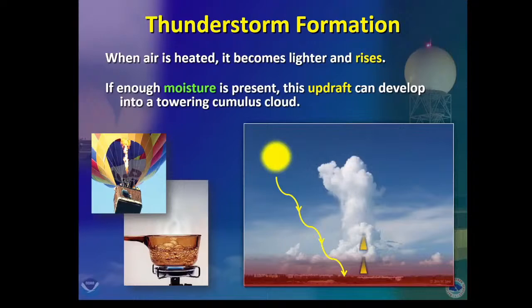If there's enough moisture present in the atmosphere, the updraft can develop into a towering cumulus cloud. And that, as the name implies, is just a wall of clouds that starts to get elongated and stretched in the vertical direction.